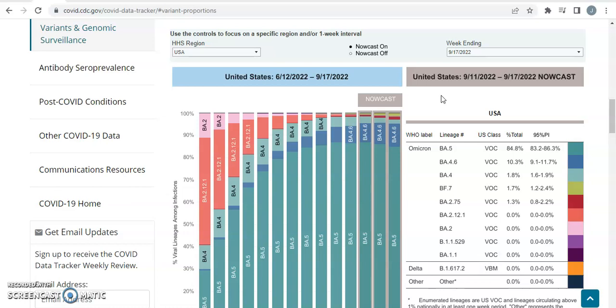In this video, we're going to look at the varying proportions for the United States for each of the HHS regions. Starting off here with the national view, you will see there are some changes. There's a couple new colors added to the map because we have two new variant proportions to talk about. Two new variants/subvariants. And that is, drum roll, wait for it please. The BA.2.75 subvariant has now entered the picture, and the BF.7 subvariant has now entered the picture.